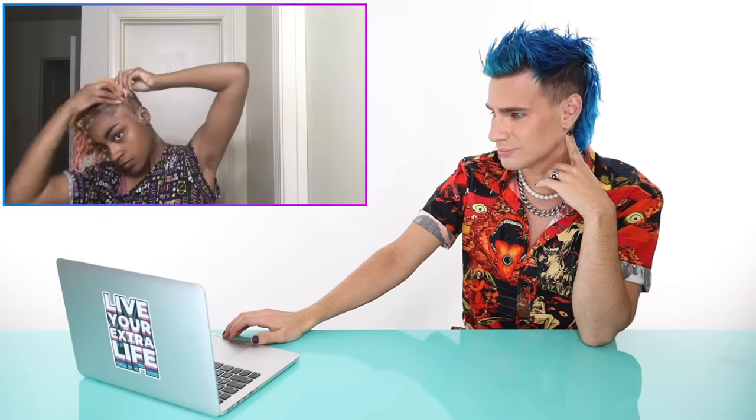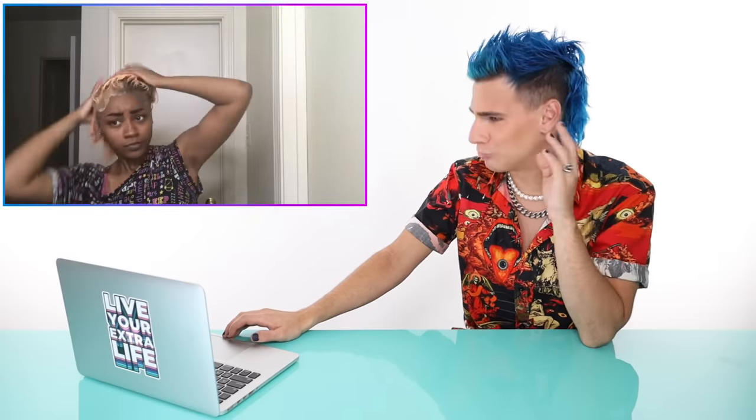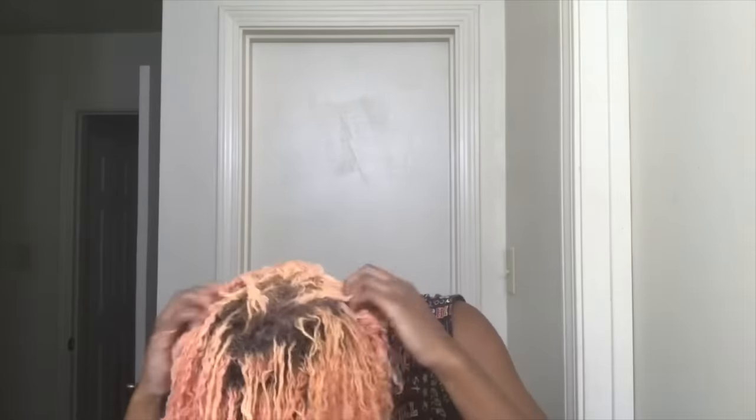Now that I'm done bleaching all the roots of my hair, I'm gonna let the bleach sit in my hair. This hand technique she has going on is very risky, but I love it. Ooh, she's ready to risk it all.